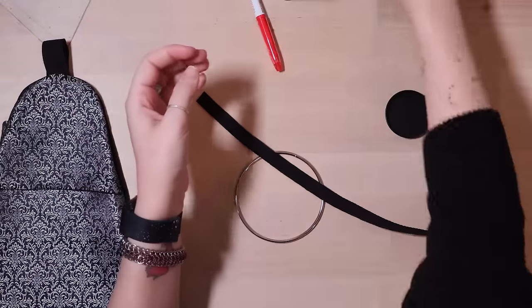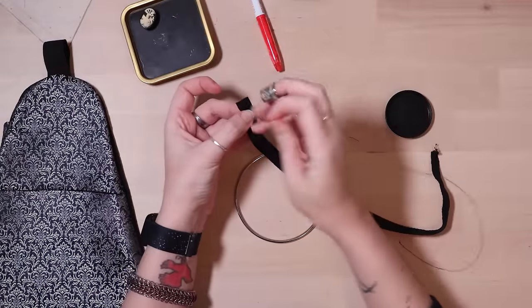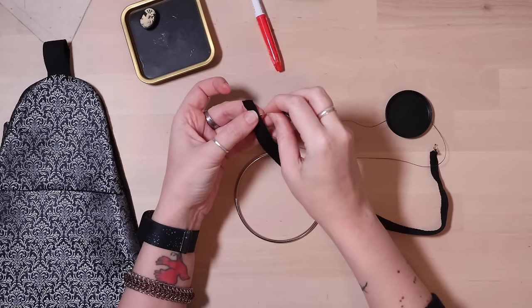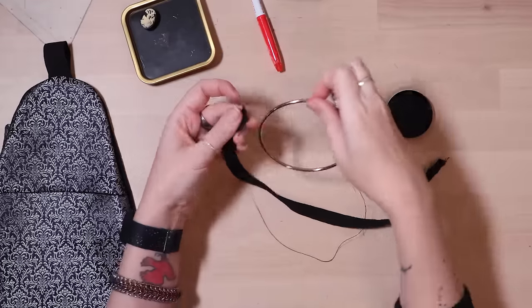Quick break to cover the ring with black tulle tape to disguise the metal, and then I can start attaching the main bag pieces together with a tightly spaced whip stitch. I'm using gray silk buttonhole thread for strength and also because it looks pretty.